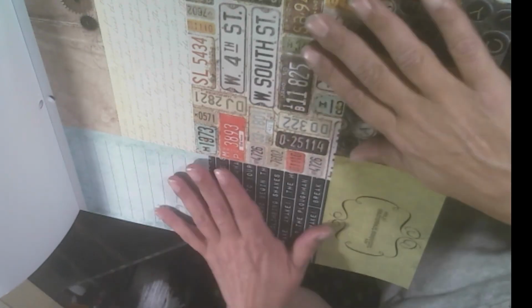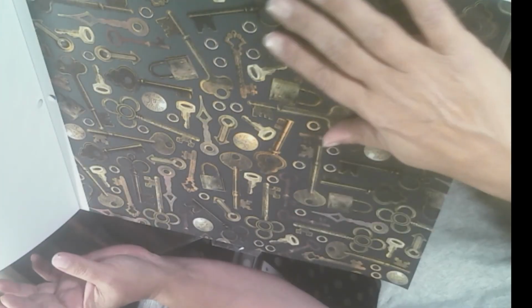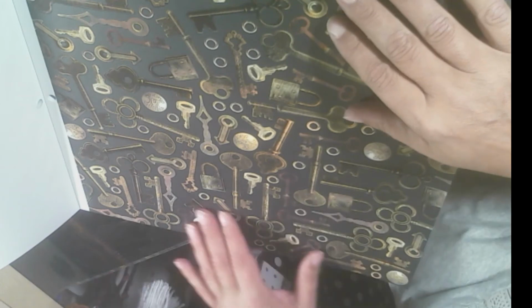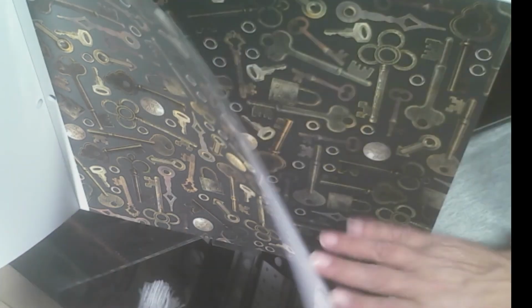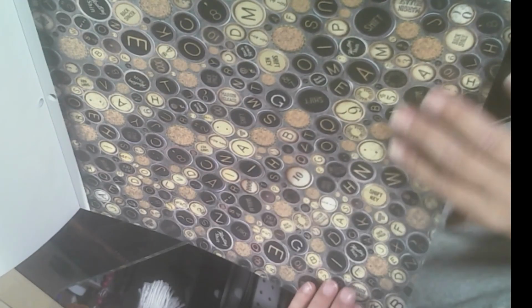And then this has got all the papers with the raised lettering and for tags. Look at that. Keys and locks. And it's also got the shiny raised embossed feel to it. And this looks like typewriter keys. And it's also raised. Yeah, like it. And the same words in brown. It's basically in the brick wall. I like it. All right. This feels like leather. It's got that raised embossed feeling.